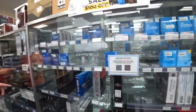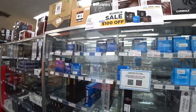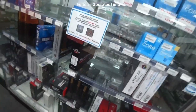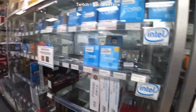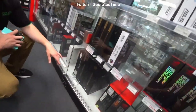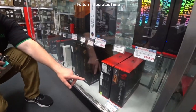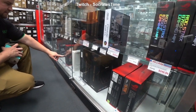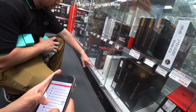So this would be trying to see if there were any Z690s that we even carry. 670. So the 670s, I'm wondering if these are AMD. Yeah, that's AMD. So this is just overstock of AMD. Z690, that would be for what you're looking at.